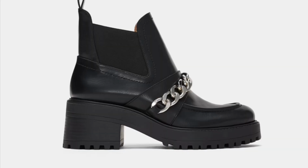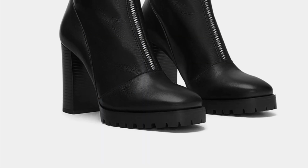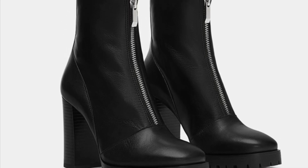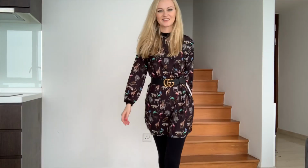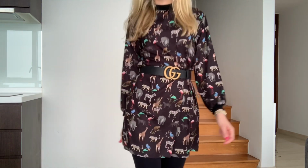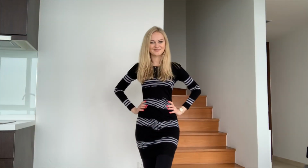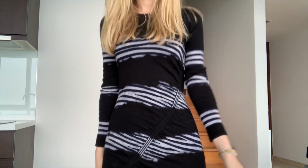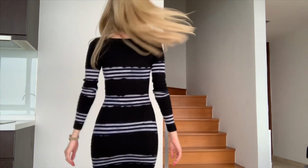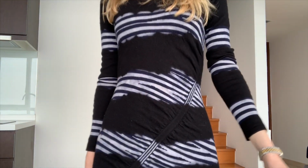However, in a colder climate, I would wear small ankle boots like these ones with a cute chain or these ones with a big zip. I love chunky heels. Zara always has such cute items. I always find so many cute designs for myself. The next dress is tight, figure hugging and I love it. I don't think this dress is available now, but I'll try to find some alternatives.